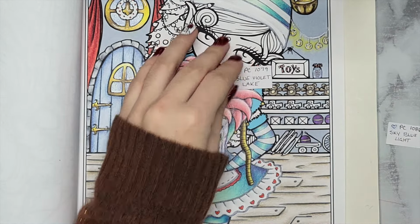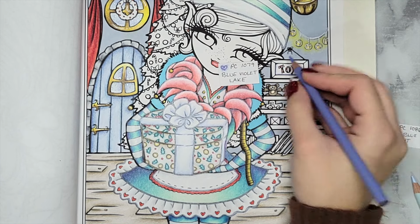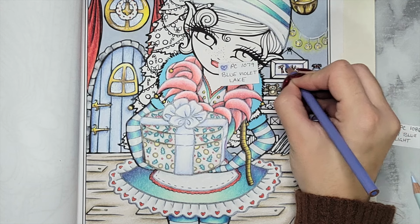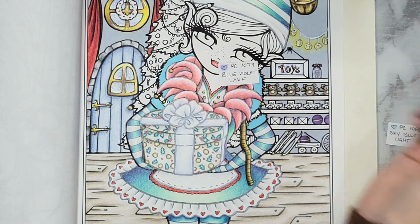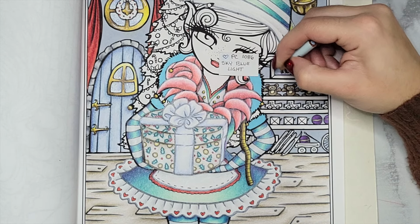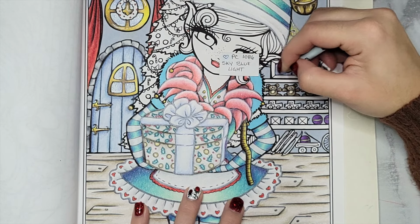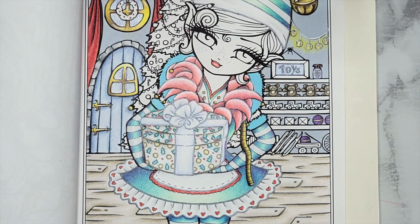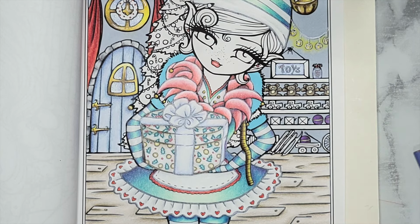I'm gonna do actually the same thing with this. Let's do the Blue Violet Lake. We're gonna outline this. And then we'll just lightly fade it in a little ways. I'm gonna create a line here and here, and then one right here. And then I'm gonna go this way. There, we can bring that out later, that's okay. And we probably will, because I want it to stand out a little bit, but I do definitely want it to have that kind of glass effect here.